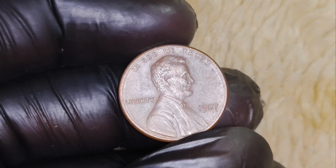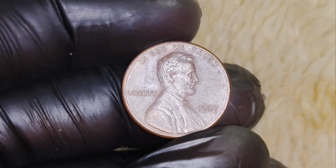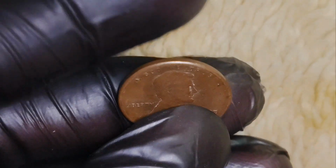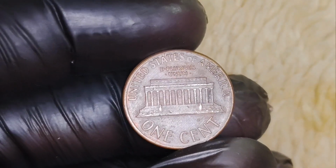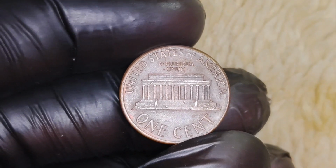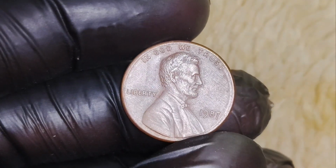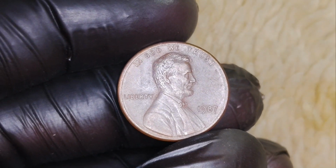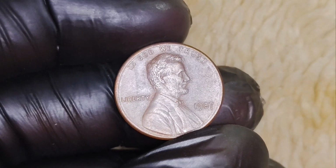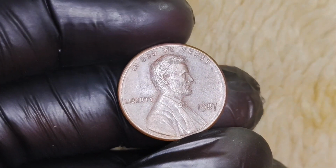Let's dive right in. First, let's talk about the 1987 Lincoln penny. Like most Lincoln pennies, this coin features the familiar portrait of Abraham Lincoln on the obverse, or the front, and the Lincoln Memorial on the reverse. These coins were produced in large quantities by the United States Mint, with billions of pennies being struck in the 1980s. Most of these pennies are still circulating today, and while they're worth only their face value to most people, some pennies from 1987 have the potential to be worth much more.